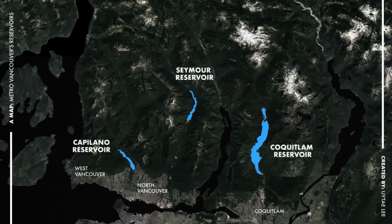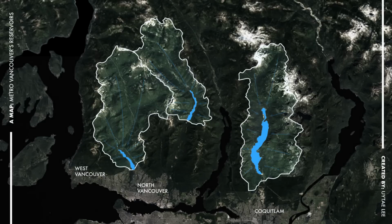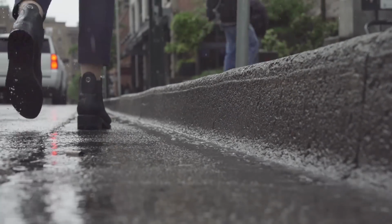Each one of those reservoirs is surrounded by protected watershed lands. All the water that lands here, whether it's rain or snow, runs downhill and collects into the reservoirs. From there, it's filtered and piped down to you. Easy enough, right? No. First off, our water doesn't come regularly.